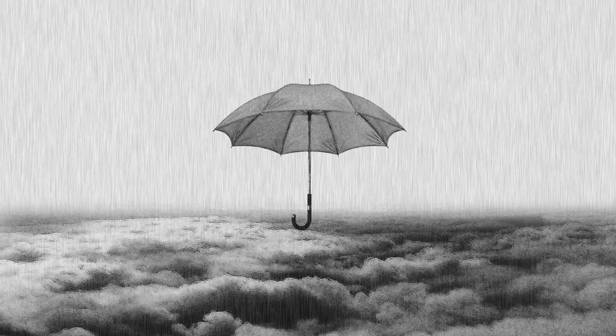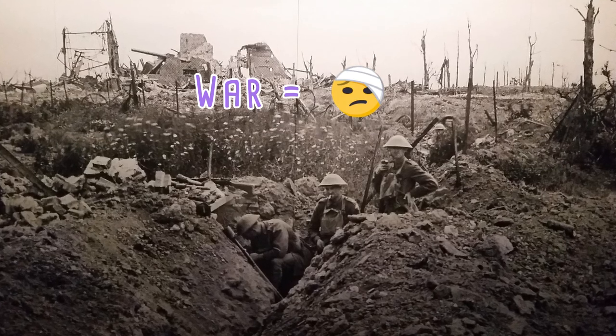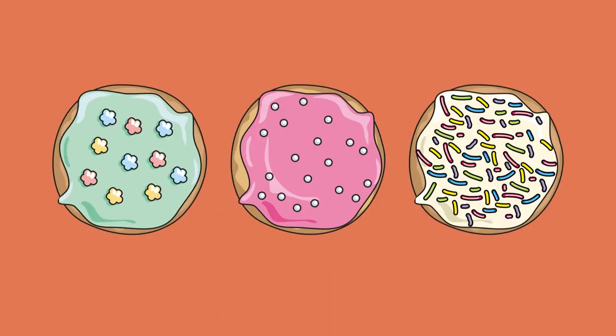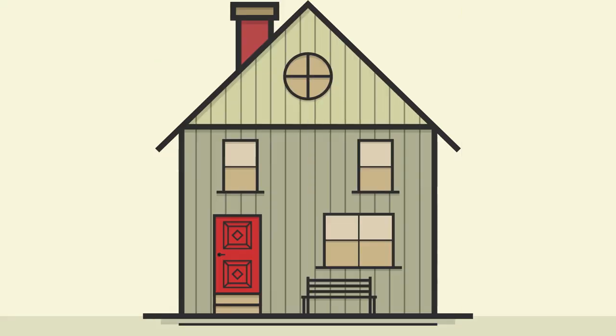After 36 straight days of rain, and because, well, war is horrible, two of the ladies, Margaret Sheldon and Helen Purviance, decided to treat the boys to something extra special to boost their spirits, grabbing whatever supplies they could to recreate a blended version of their respective recipes: flour, sugar, baking powder, cinnamon, and canned milk. They got to work frying up their dough to cheer up the troops with a happy snack, sending sweet-smelling air wafting through the camps, served alongside fresh coffee and someone to talk to, reminding them of home.